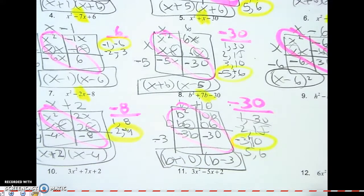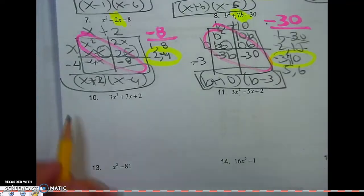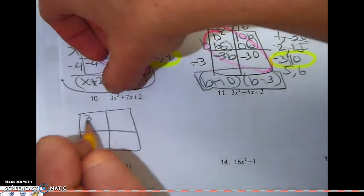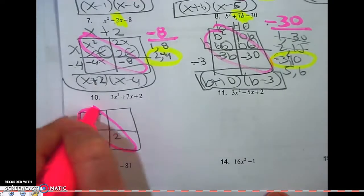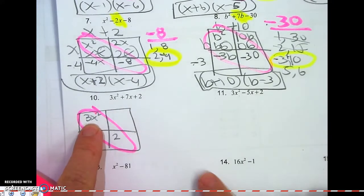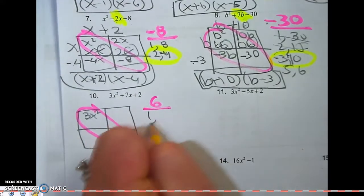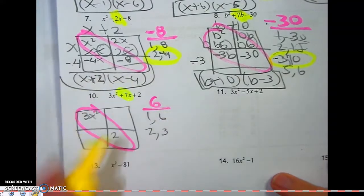Okay? Now, I'm going to go to number 9 eventually, but I want us to jump to number 10 because number 10 is a little bit different, but I want to show you the game. First guy, last guy, circle. This time I actually have a number in front instead of an imaginary 1. So 3 times 2 is 6. So I'm going to go 1, 6, 2, 3. I'm still trying to add to my middle 7.